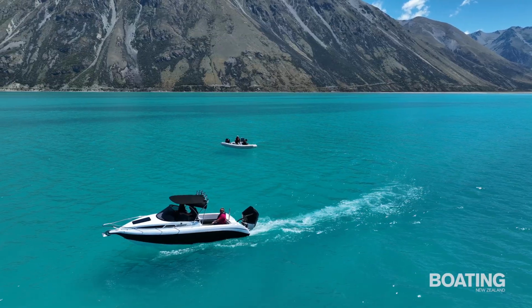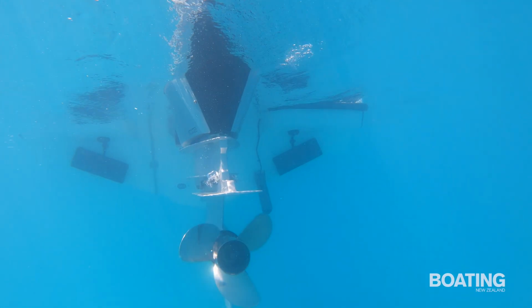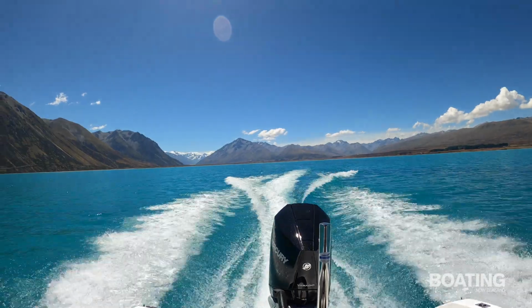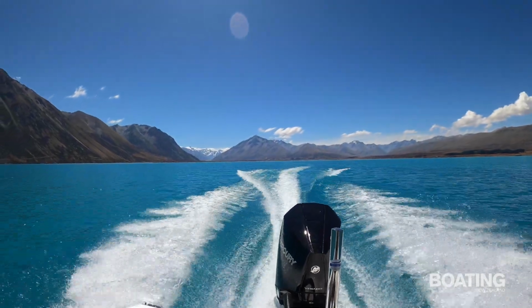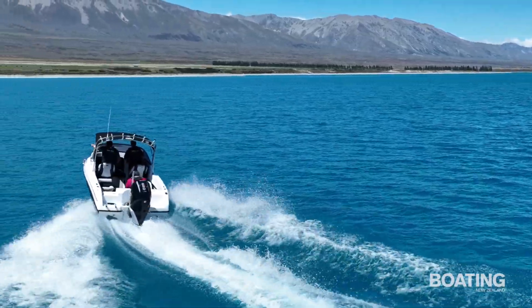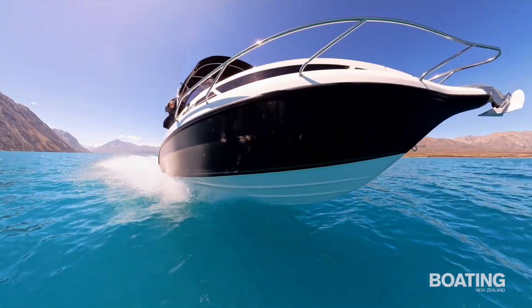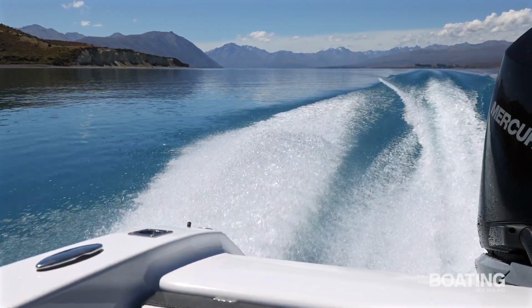The calm conditions gave a great opportunity to ascertain hole shot, important for water sports. And there was no question of the Viscount jumping effortlessly onto the plane. And with a removable ski pole and bimini mounted tow point, I can easily imagine everyone enjoying many effortless hours water skiing, wakeboarding and biscuiting behind the Viscount.